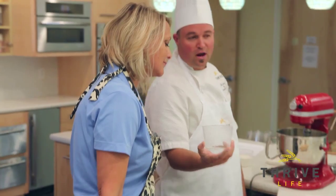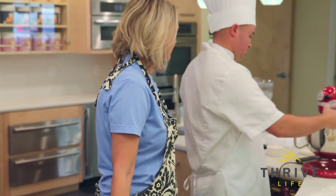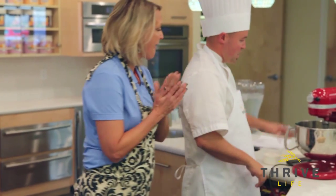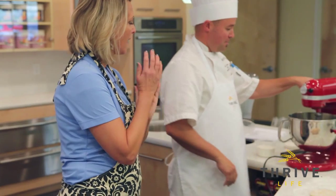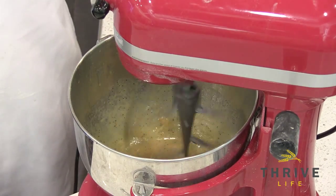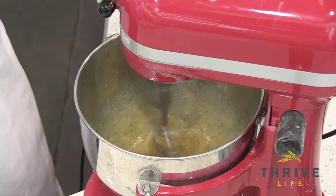Peppercorn blend and Thrive salt. Our new seasoning line, our peppercorn blend. Oh, it's awesome. Add that right in there. That's gonna season the pasta. Turn this baby on. Now this is a small batch of pasta. And even that amount of soup isn't gonna take it all.